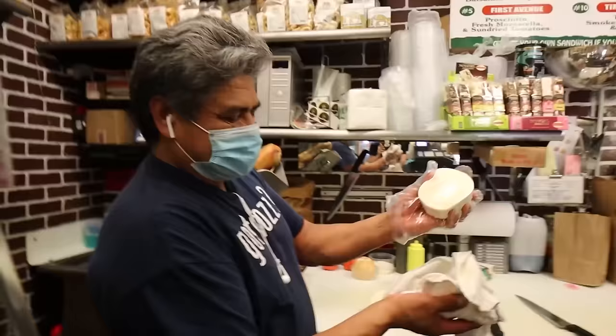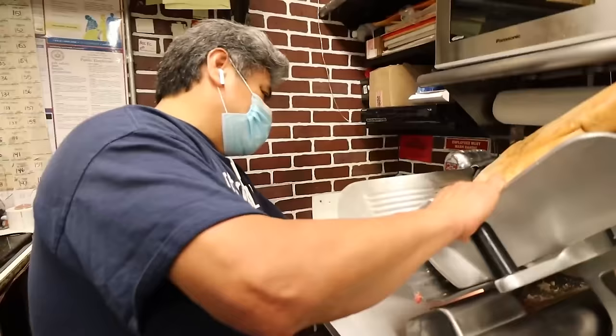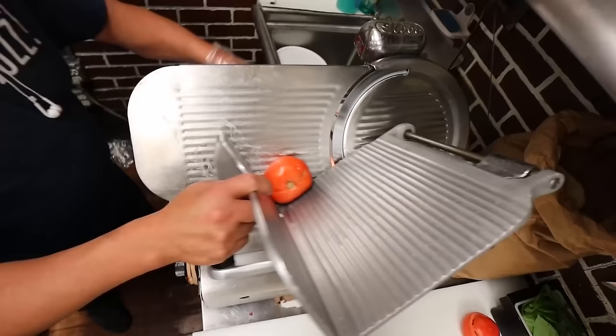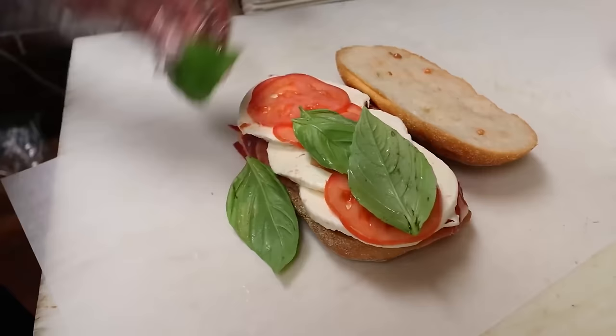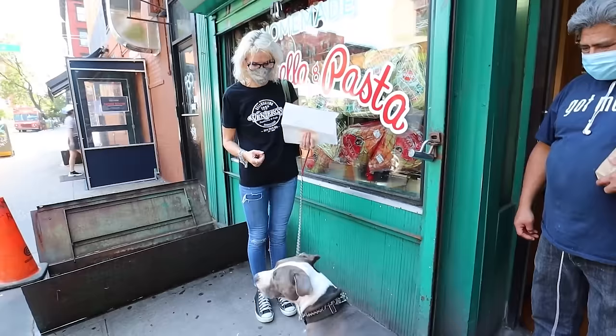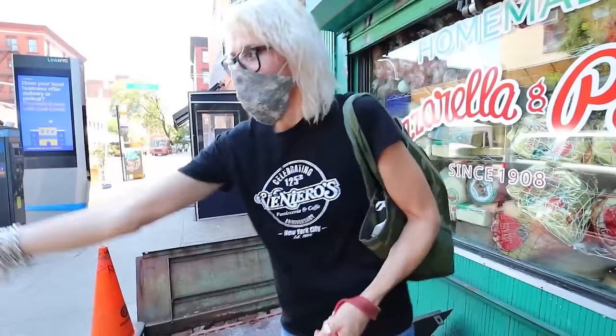Very juicy. And you made that fresh today. Every day here. Yeah. Every day. Prosciutto di Parma. Family. They really are. We genuinely care about them and they care about us as well.